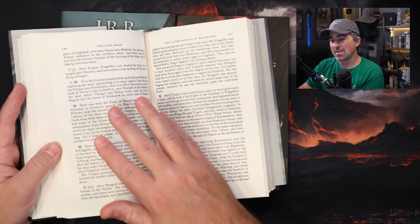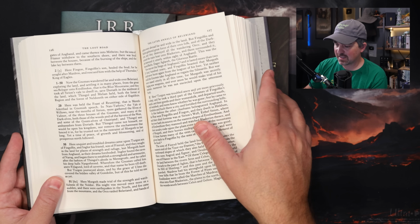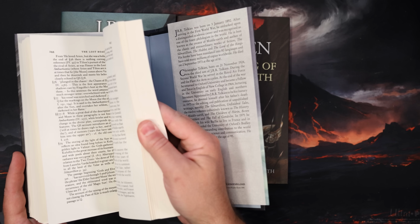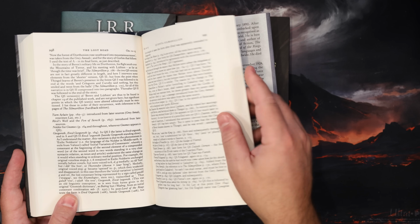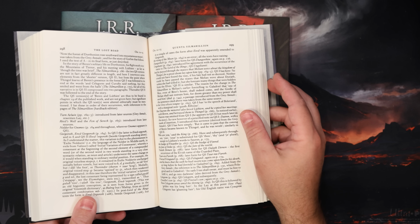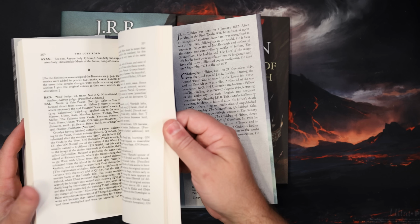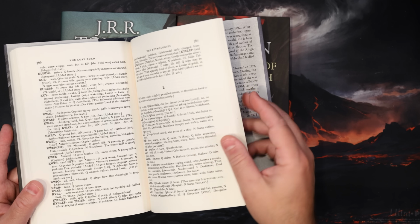I could go on and on about The Lost Road. At the end of the day, I highly recommend it. Definitely, this is a volume that I think is really, really cool, especially if you're interested in the Numenor stories. But honestly, that's just one part of this book. There's two more: Valinor and Middle-earth before the Lord of the Rings. And then there's a whole section on etymologies, which is genealogies and lists of names. Some really deep dive stuff if you're more the linguist type.